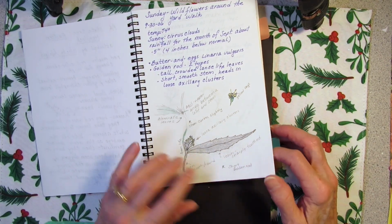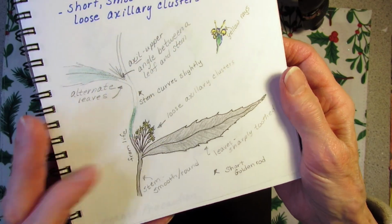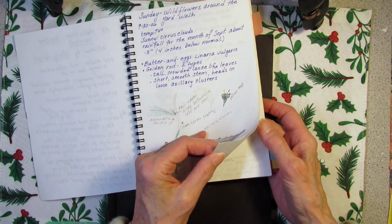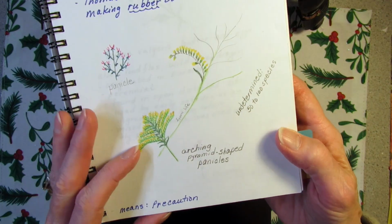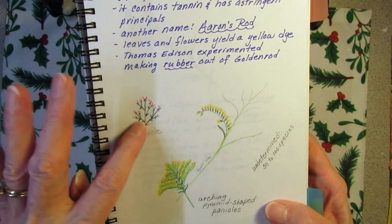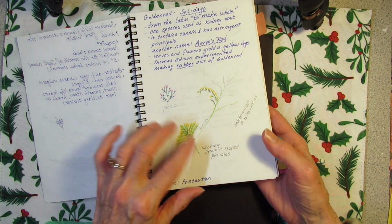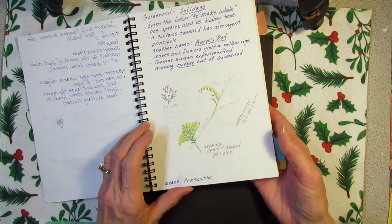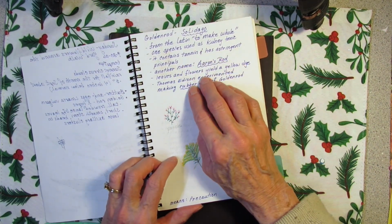This was another walk. This one was around my yard. And I've got a more detailed sketch because I'm in the yard and I'm not trying to follow a group of people. Also in the yard, I'm trying to learn the shape that the flowers bloom in. They all have a name. This is a panicle, I think. And this one's got some other information in it.